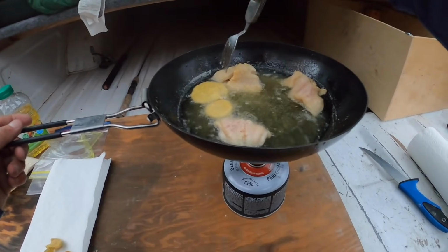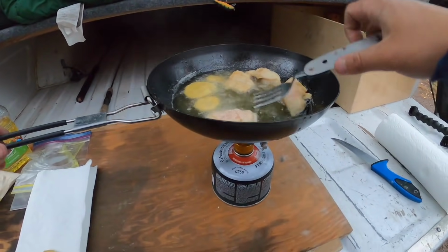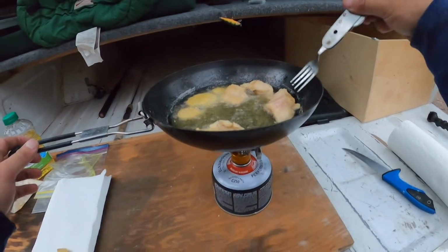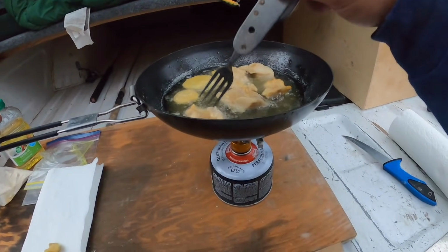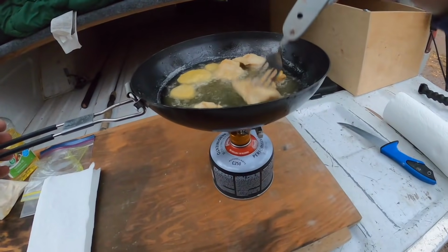You know, it actually doesn't look like a whole lot of the batter. When I put them in there, it looks like they were all thickly coated. But since it's such a fine grain powder, you don't get as much as you think you do. I mean, there's still a thin coating on these fish, but not as much as I'd like.